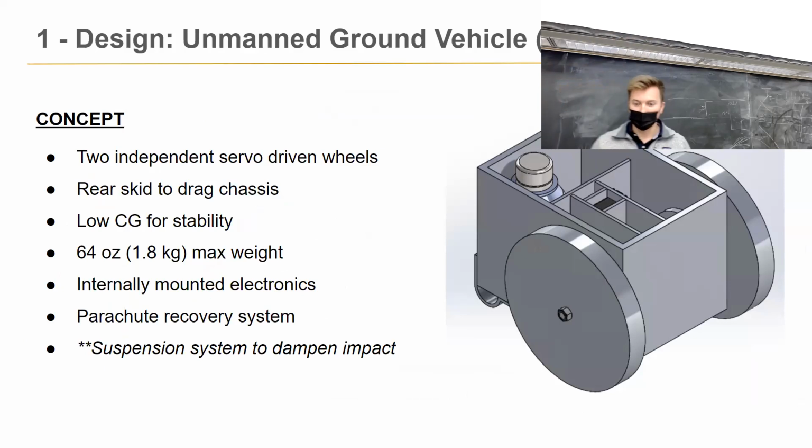Okay. Hi, my name is Evan Cam. I'm a junior in mechanical engineering. I've been working on the UGV.